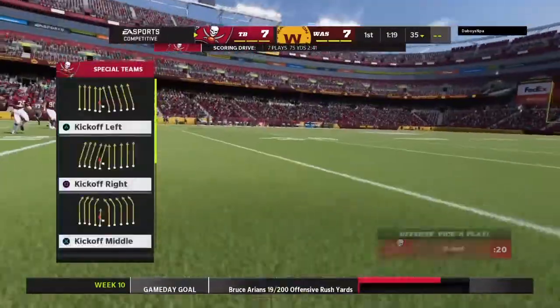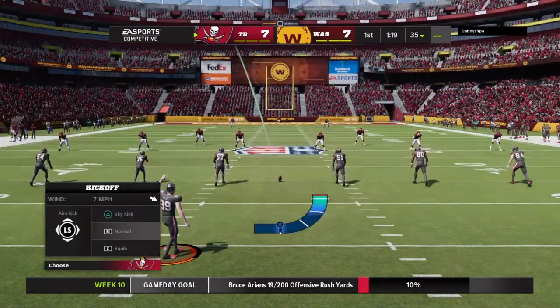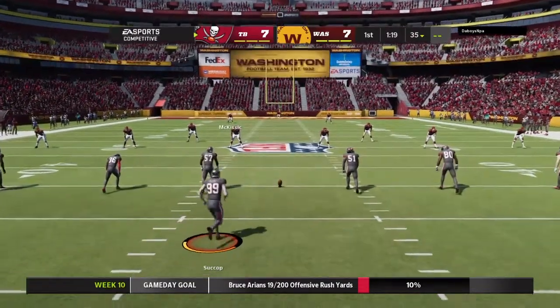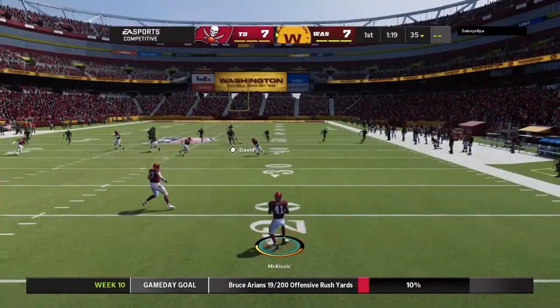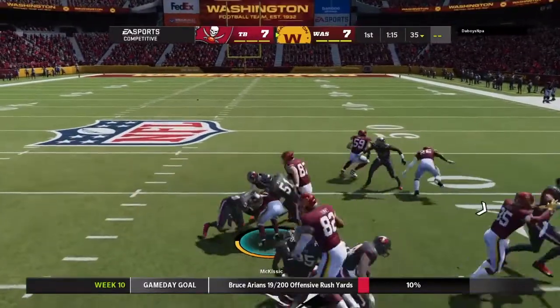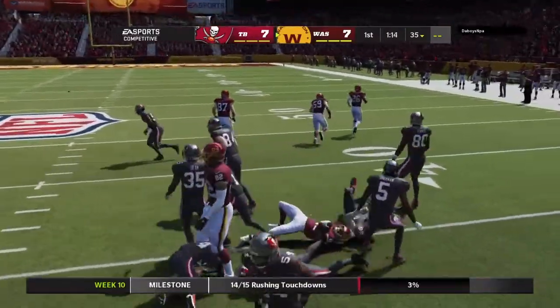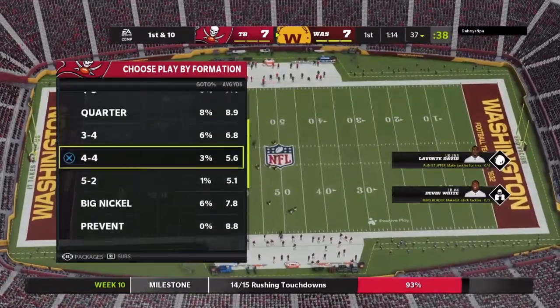Extra point up and good by Succop. And that will tie our score here in this opening quarter of play. Each team's had it. Each team has scored. 7-7 here as the kick's away. A short kick taken at the 18. And they're going to wind up with pretty good starting field position as they get it up past the 35.